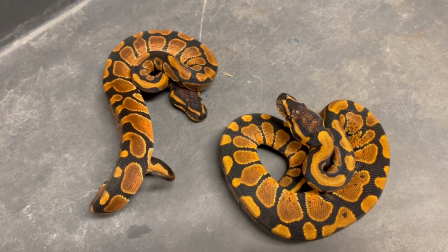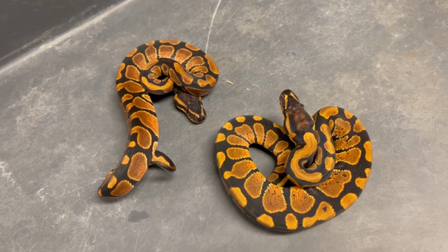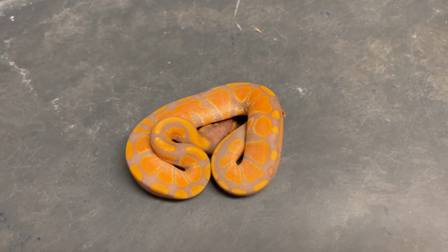What's the third one we got? We have one more, right? Mm-hmm. Pull the other one out. That's the banana one, right? Yeah. All right, let's take a look at the next one. All right, now this one is the banana Mandarin or possible super Mandarin.